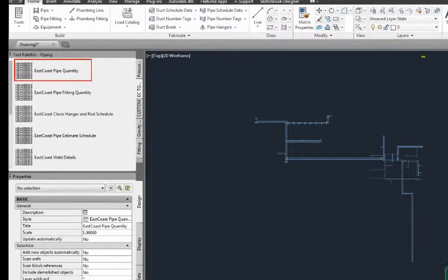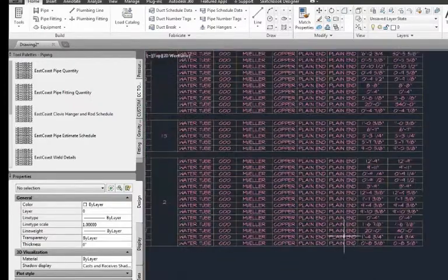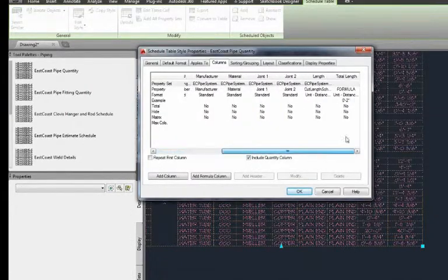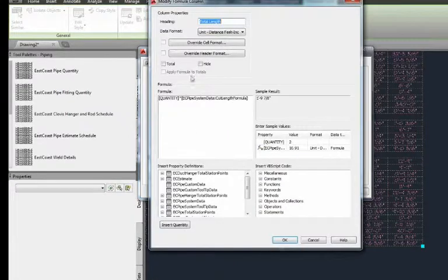So when I come back now, I'm just going to go ahead and group this and say now I've got a cut length of every piece of pipe in that model. And it's done it by size. And if I want to come over here and modify that schedule, it's just simply as easy as coming back over here saying I want to modify the lengths, and I want to add a total for each length.